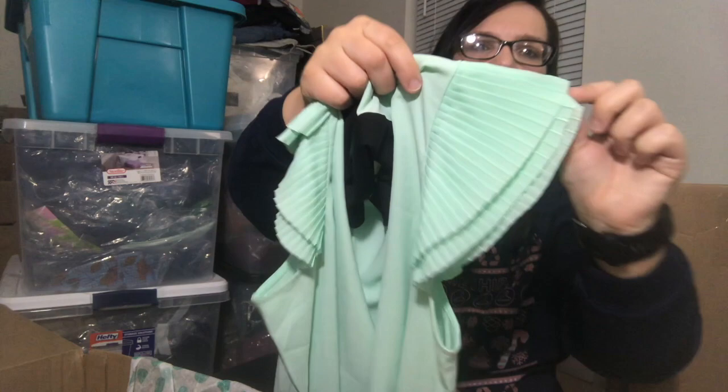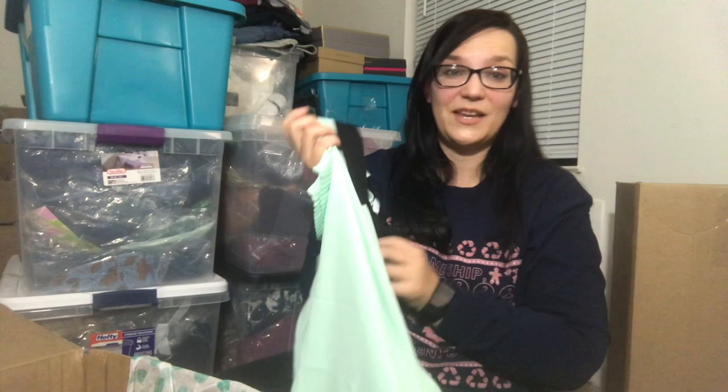This is going swimmingly. I know this is a Peter Pan collar. I know that much. But it's a cute little career top. Somebody might want to wear that for their Zoom meetings. And if that stain comes out, I might just list it and get like 12, 15 bucks for it.